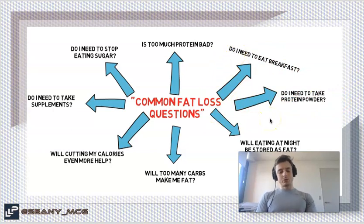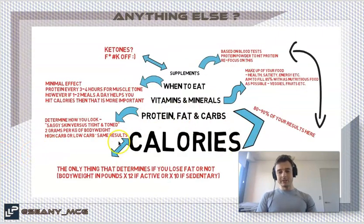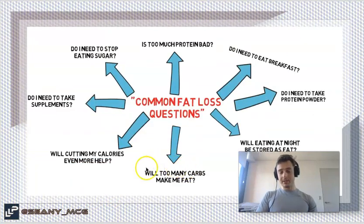Will eating at night be stored as fat? Definitely not. If we go back to our calorie deficit, calories, this is the amount of calories over a 24-hour period or even over a week. So you can consume those when you want. It's an old wives' tale.